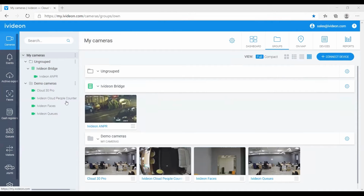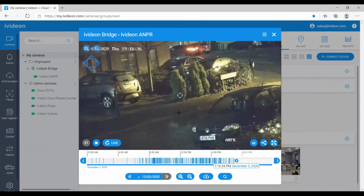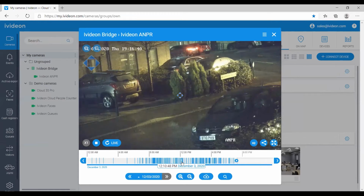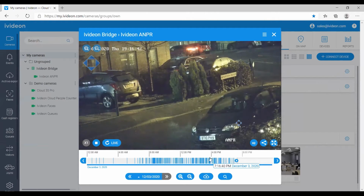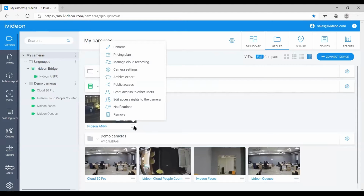This is the cameras page where we can view the live video feed, and we can actually control our cameras, and we can add new devices. We can configure all devices. So if we click on this camera, that is the video feed. If it will load in a moment, yes, there it is. And here we can view any of the recordings made earlier. And that is how we can configure it.